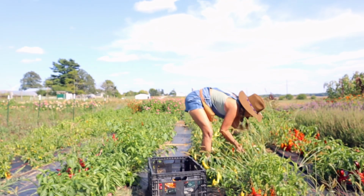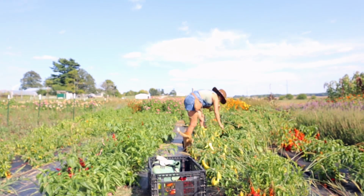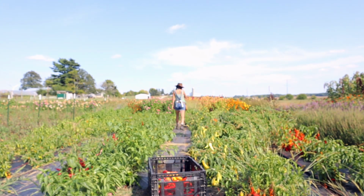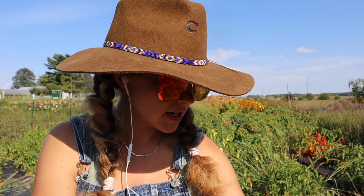I'm not going to harvest every pepper because I would run out of totes, to be honest with you. But I'm going to eyeball it and think about how much I need and just harvest that, because there's not as much daylight in the day as there used to be. And at this rate, I'm going to run out of it. I'm overflowing, but before I go take this back, I just wanted to tell you some of the fun varieties.